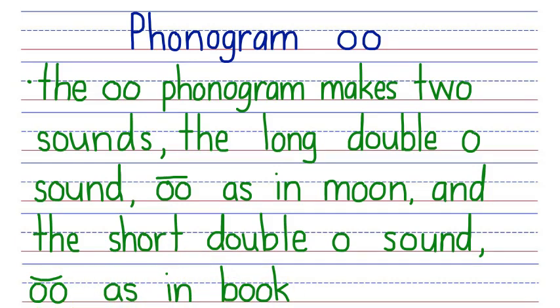Get out a paper and pencil. Let's write the double O phonogram three times while saying the sounds that it makes. So write O, O, says oo and uh. And again, O, O, or double O, says oo and uh. One more time, double O, says oo and uh.